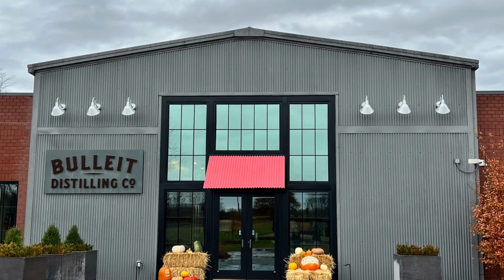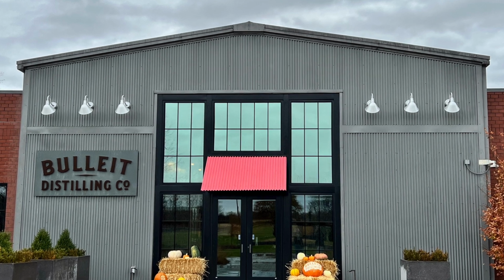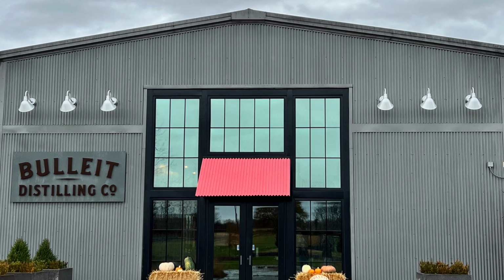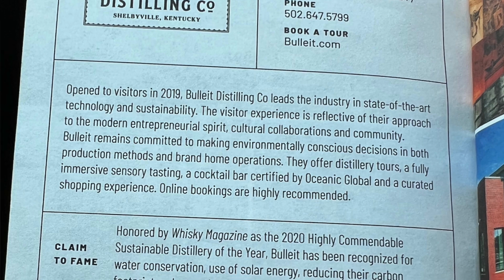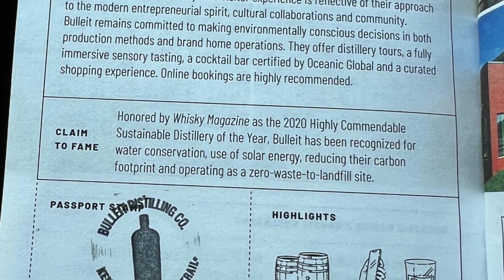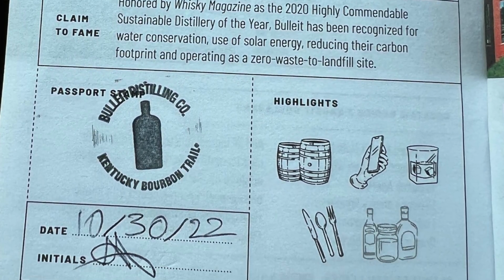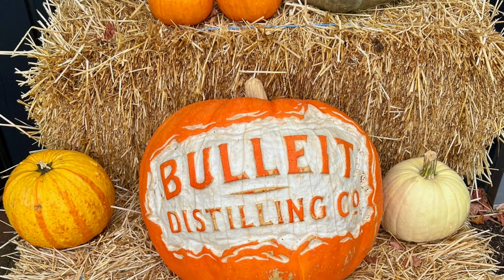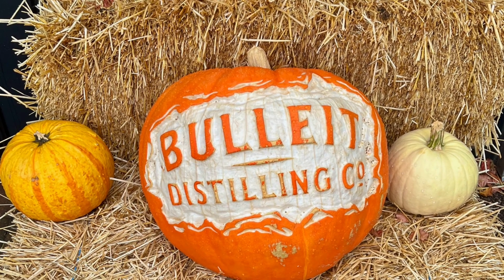Welcome to episode 17 of Bourbon Trail Tales and Tastes, where we're going to Bulleit Distillery, which ironically isn't really a distillery, but it's their welcome center and where they welcome guests. This is our 22nd distillery to visit, believe it or not, and our 18th stamp on the Kentucky Bourbon Trail. This is part of that same weekend we've been talking about the last couple weeks, around Halloween of 2022. Specifically, this was on October 30th of 2022.